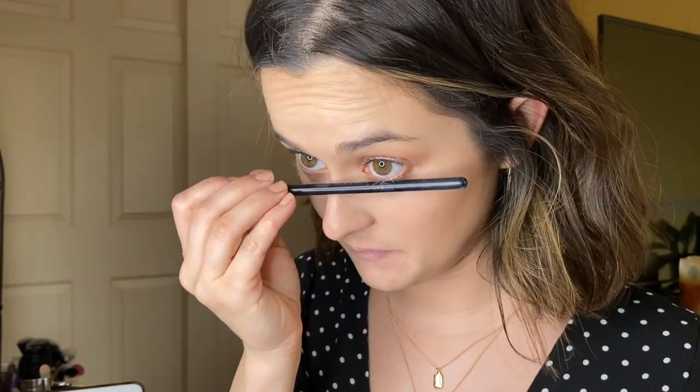So she really only does it in the middle. She doesn't go all the way up. And she talked about it in her video, but I didn't show that part, is that the focal point is in the middle of your eye. And so you should go the heaviest in the middle of your eye because that's where people are gonna be looking, which I think is a fun tool.